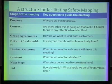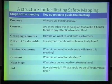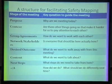So in this case, if it's mapping, it could literally be organizing what we're worried about and what's working well, and then consolidating it into a clear harm and danger statement and a safety goal statement. And that's the content. What are you actually doing in that meeting? The next steps about what do we got to do following this meeting and who's going to do what by when. And then what we call the plus delta.